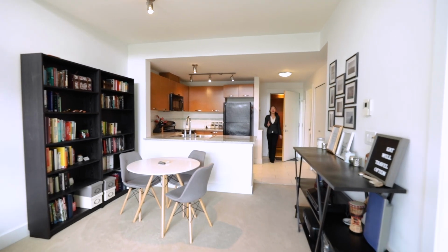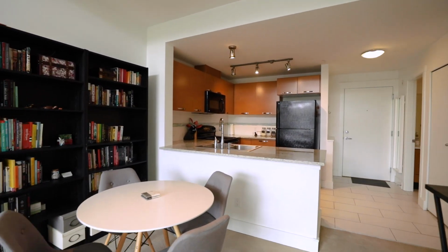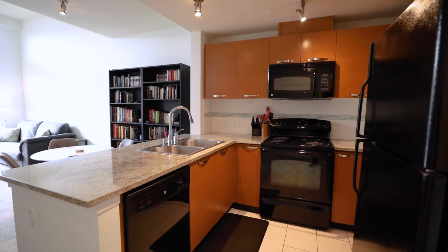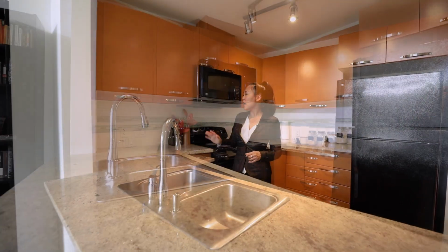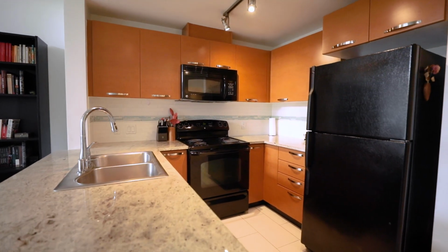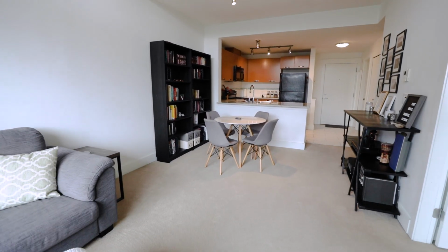Welcome home to this 2-bedroom, 2-bathroom unit, and what I absolutely love about this home is how open concept it is. Look at these beautiful granite countertops, and you have these double mount undersinks. Plus, I love the cabinetry color. It really accentuates the entire kitchen, and also the backsplash and the tiling. And really, this space is perfect for you if you love to cook and entertain, because you can really cook here, and then this opens up into your dining room area.